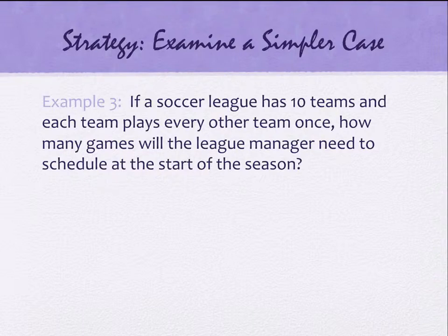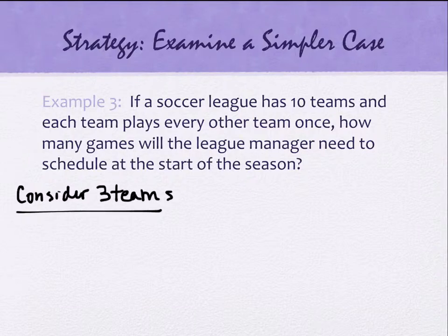But 10 teams is not real helpful. So we're going to take this scenario and make it much smaller. We're going to do it with 3 teams, just because 3 is easy to work with here, okay? So I'm going to do it with 3 teams. And we're going to give those teams the letter names A, B, C.